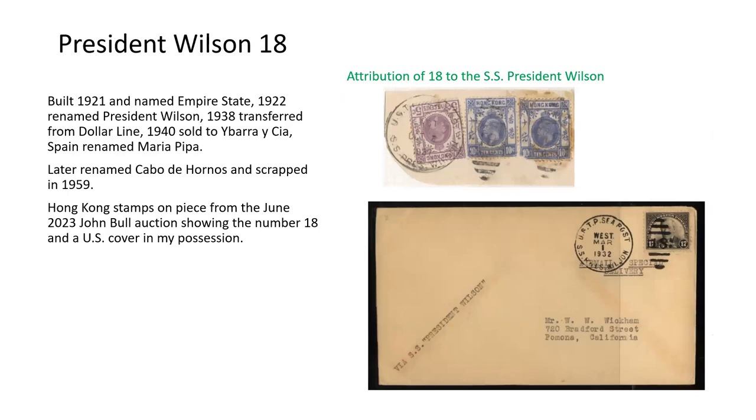The next, this piece was actually in the John Bull auction in June. Had I known I would start collecting these, I would have bid for it. The cover is mine, though, which shows much more clearly that 18 was actually the President Wilson, which was one of the missing numbers from Webb's list. This ship was sold to the Spanish and managed, therefore, to survive the Second World War right through to 1959.